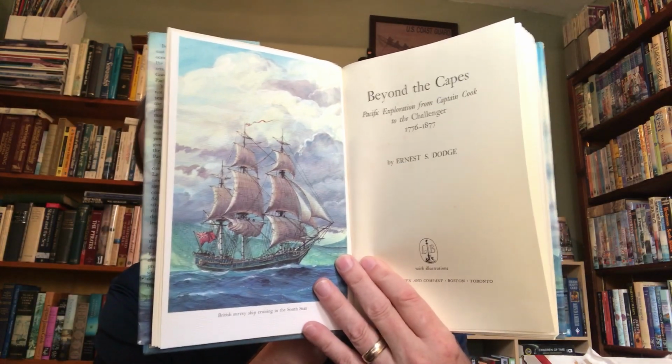What a beautiful book, huh? Look at this thing. This was Little Brown and Company, Boston. And this is the 1971 first edition. This is quite a book.